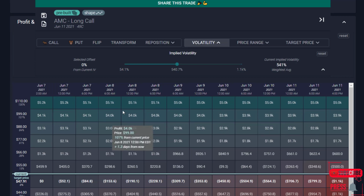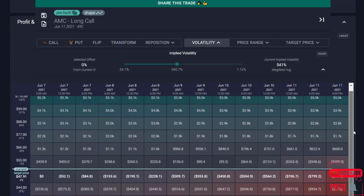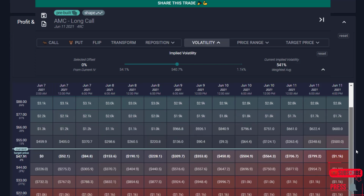All right. So now, based on the current volatility of the market, we can see that if you go below your strike price, as the day goes on, you can get further and further into losing your money. And the further away you get from the current strike price, the more you will start to lose in your option. So that's something to keep in mind.